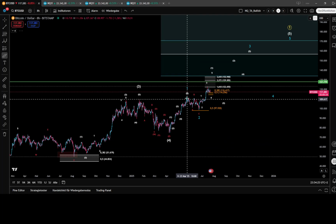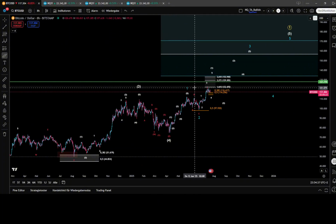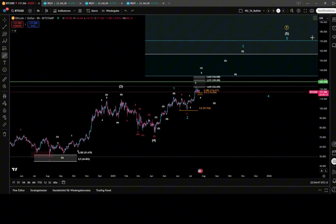Okay, so on our May highs, we finished a larger degree wave 1 here. We got the pullback in a larger degree wave 2 here, and from here on we are now in the third wave. Then we should get another 4 and another 5, and that then should finish a bigger cycle top in my view. That we're going to discuss in another video, where we're going to take a look at the big picture. For now, I'm going to focus only on the shorter time frame so that we know where we are right now.